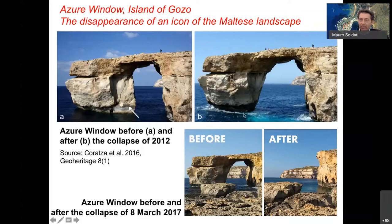And instead, the problem was beneath, because this part of the rock mass is made up of a more erodible rock than the member above. This is a coralline limestone belonging to the Upper Coralline Limestone formation that widely outcrops in Malta. And this member is more erodible than this one. And the problem was actually below the sea level, because this part of the block was diminishing its width going down below the sea. So eventually, during this storm, this arch was somehow cut at the base and it collapsed.